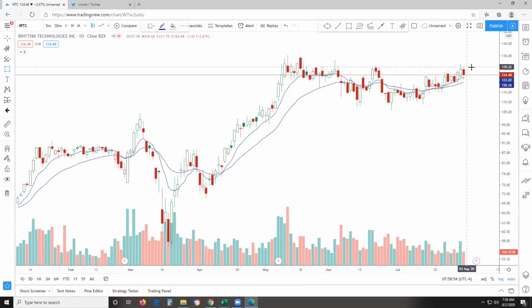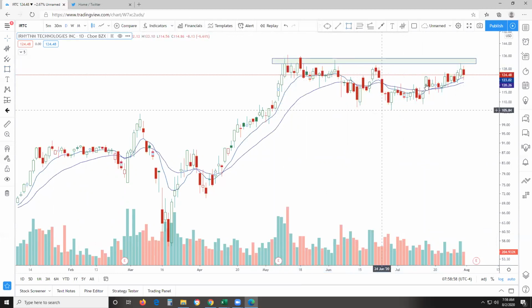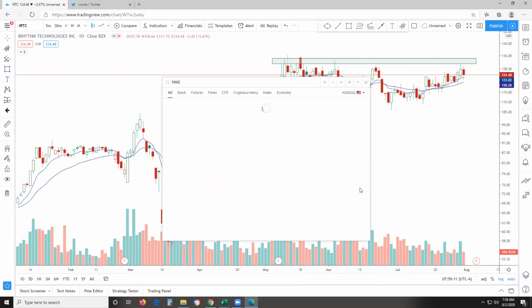So if we can get above 134, 135, I think then you can manage risk against there. And this is called iRhythm. Moving on, just two more left.